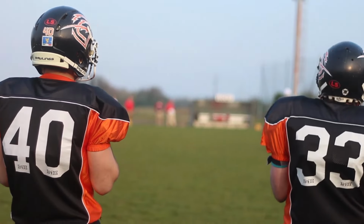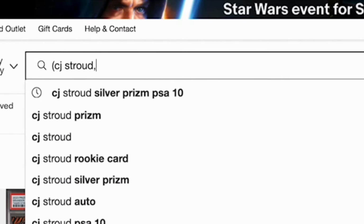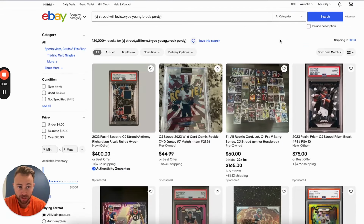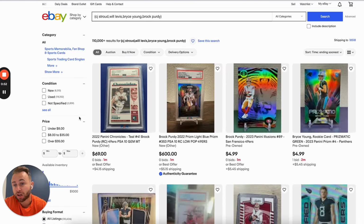So, here's a nice little hack. If you put a parentheses and you put some names together, like CJ Stroud, then a comma, then like Will Levis, comma, Bryce Young, comma, maybe throw in Brock Purdy. So if you put a comma between these names and a parentheses around it all, this is actually four independent searches in one. Okay?